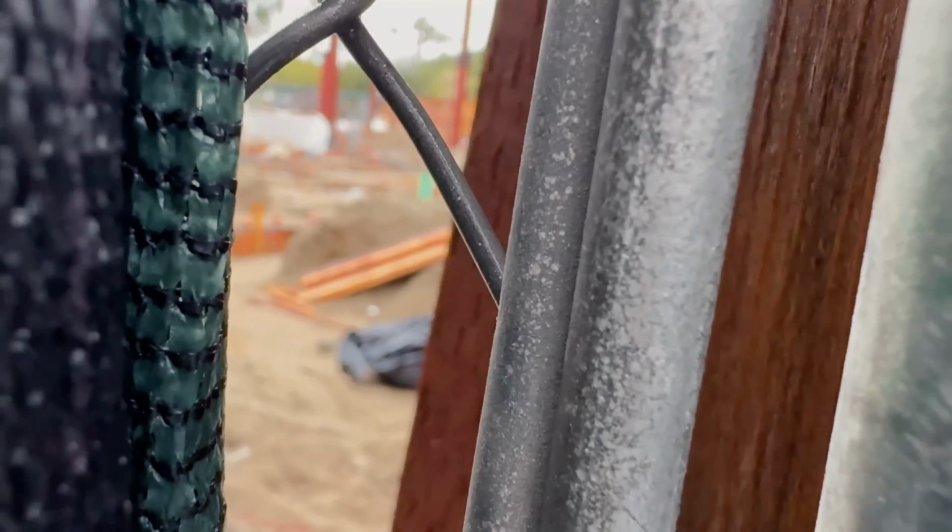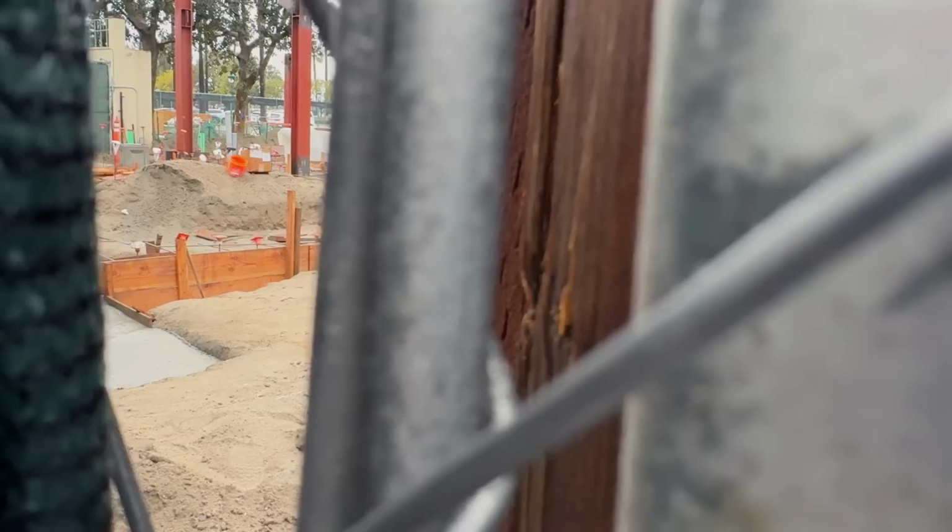But here's the look through that fence that we saw. I can't believe they haven't closed this on me yet. On the ground, a lot of dirt. Looks like they're putting forms up. They're getting ready to build some foundation. It looks like they've already poured some concrete. So they're making progress. They're about ready to start putting up walls, I think.